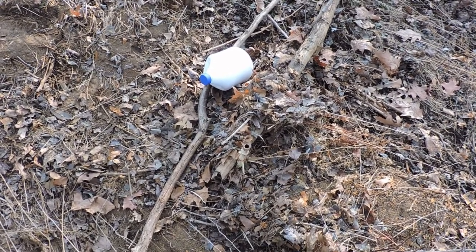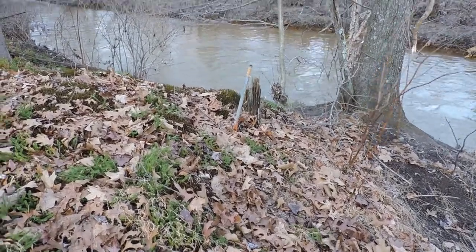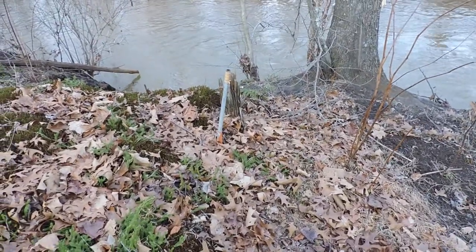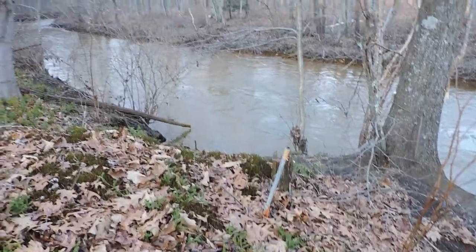So at any rate, I'm behind the curve in doing this. I'm going to do that and I'll come back to you. Alright, here's the other stake I was telling you about. See another galvanized piece of pipe, the old ribbon on it. I'm right along the banks of this creek.